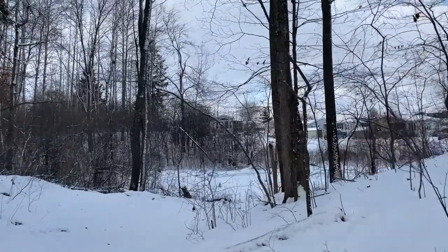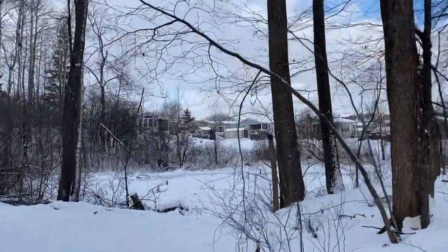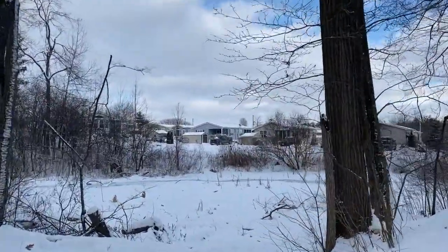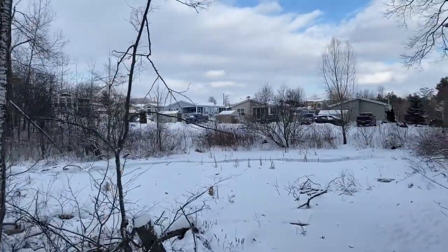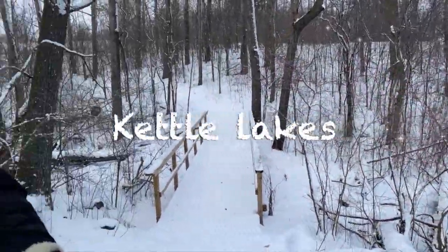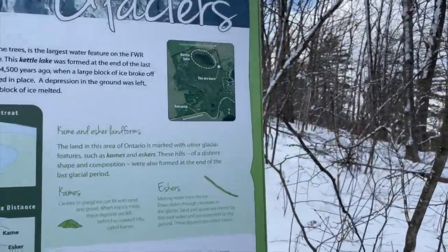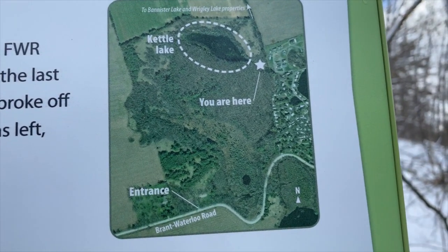We're approaching a pond which separates the conservation area from the trailer park, and I think if I lived over there, I would just shovel that pond off and do some skating. What we have here is a Kettle Lake. They say this is the largest water feature on the Dickson Wilderness Area. And it was formed when a glacier went through.